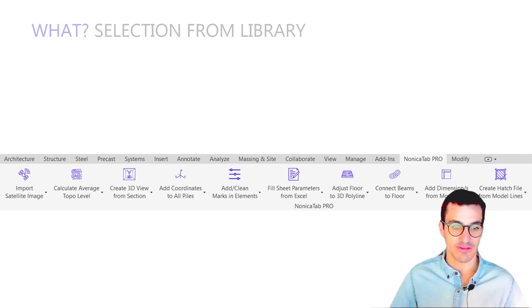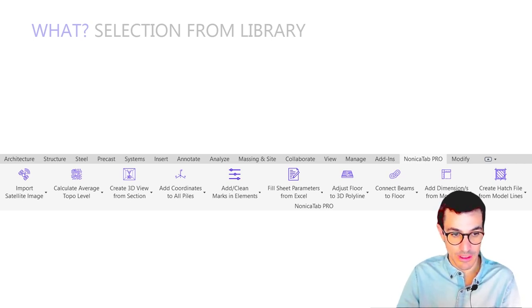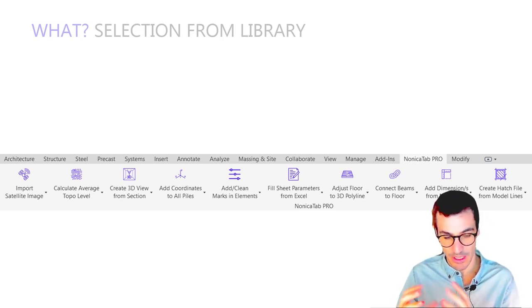In third place, we have create 3D view from section. When you are working on a section or on a ceiling plan, you sometimes want to explore a certain object to understand it better. So once you select it, you just click this button and you can explore and visualize that object in a 3D view.